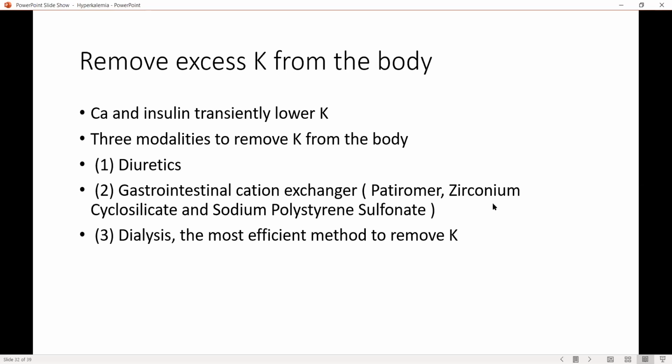At the same time, we use sodium zirconium cyclosilicate, which is kind of like a phosphorus binder, which binds the potassium in the gut, preventing the potassium from being absorbed systemically through the GI tract. But it has sodium, so you have to be careful using sodium zirconium in somebody who comes with a volume overload, either from renal failure or cardiac failure, because it has sodium.